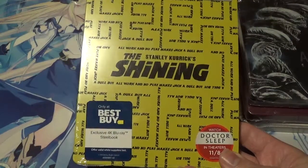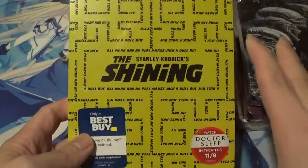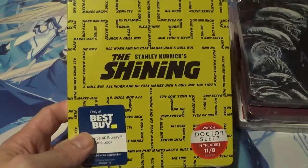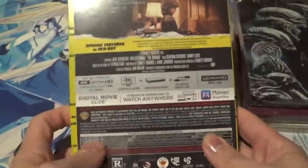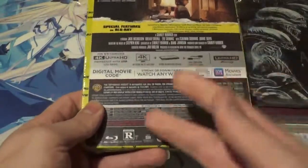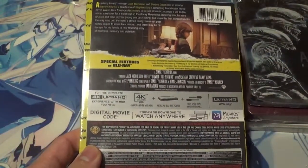And I gotta say, I love this design. It's very striking, very simple, but it stands out. I mean, you're gonna look at this and be like, oh, that one stands out. You're gonna give that a try. And for anybody who hasn't seen this movie, if you're able to watch R-rated movies, please watch it. It is a fantastic, iconic movie.